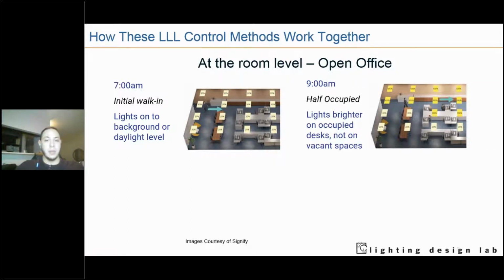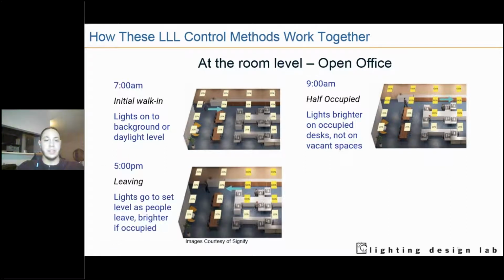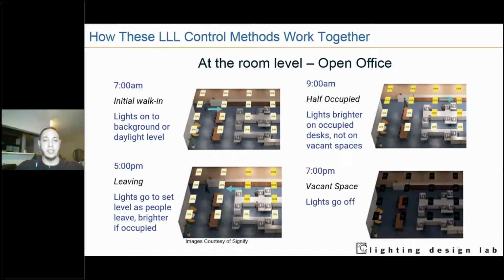And at 9 a.m., where you have some people already at their desk working, but some people still coming in, you'll have the lights at a higher level when people are working at their desk in their area, and you'll still have lights at a background level when they are unoccupied. As people walk out, the same thing happens. People that are still at their desk will have higher light levels. People that are leaving will have the lower light levels. And this is all done automatically due to LLC technology. A lot of these fixtures are just pre-programmed to act this way. And the space will not turn off until the last person leaves. That's when the lights will go off, when the last person leaves.